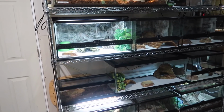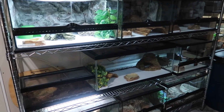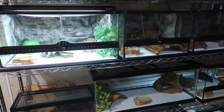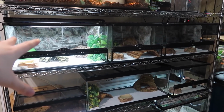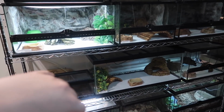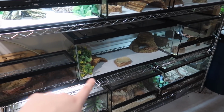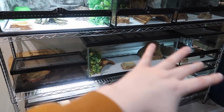So now let's go ahead and take a look at this shelf here, because this one is definitely my main work in progress, if you will. So last time we took a look at this shelf, the top row had temporary enclosures, and by temporary enclosures I mean these tanks here that don't really fit. As you see, these Exo Terras fit really nicely on here, but the middle row doesn't.